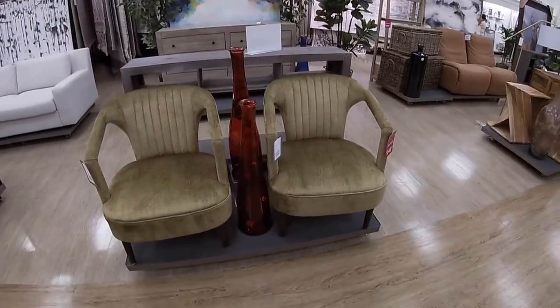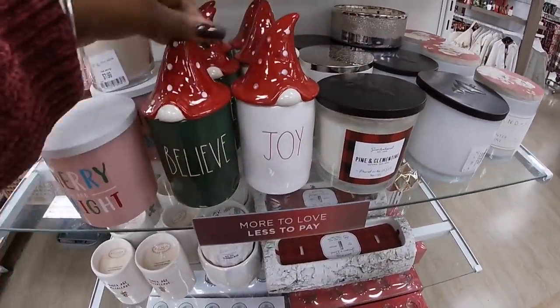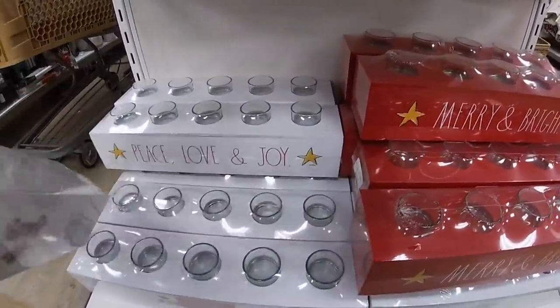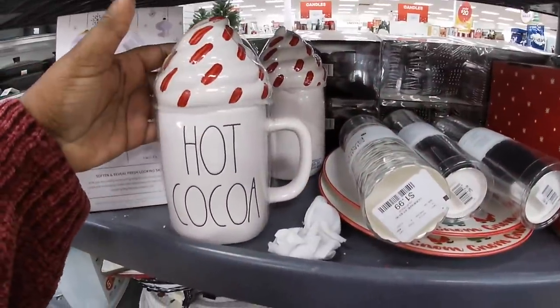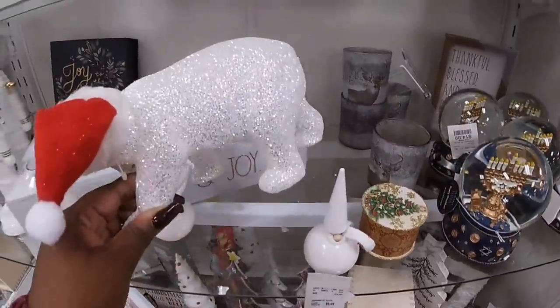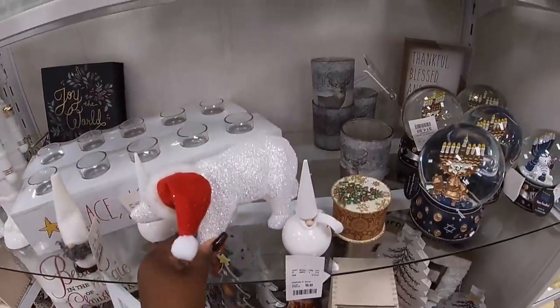Not on the home goods side, but the only thing I see is these two chairs, $250. Cute little gnomes for Done, Joy, and Believe. She has all these down here. Merry and Bright. Happy Holidays. $25. A cute little hot cocoa, $10. And then look at these. These are cute. Wow, how pretty and blingy is this? $15.